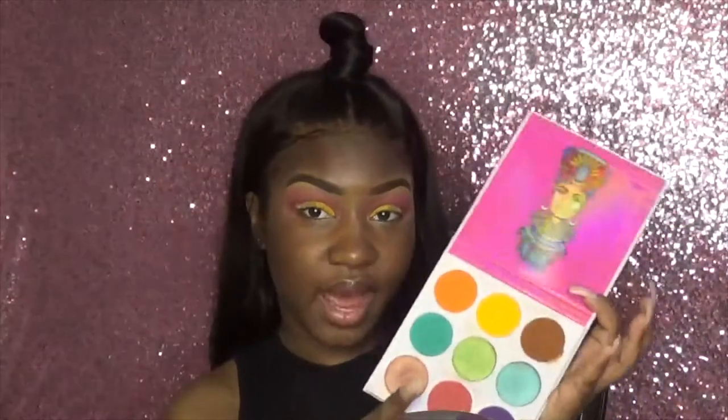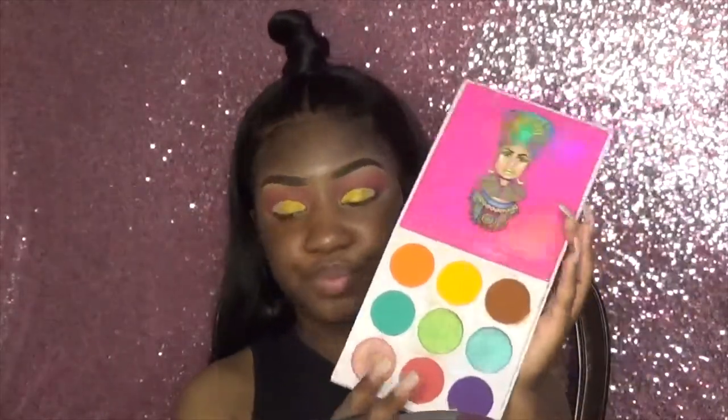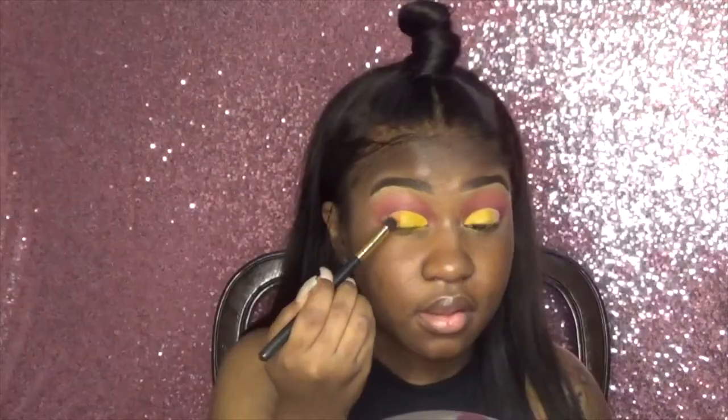Okay. For orange, same Juvia's Place palette, the orange that's in this one. I'm gonna use that on its own and blend in the pink and yellow together. Spraying my brush one more time. Wet up my mirror again. You know, typical Shelly foolishness. Girl, look at that. It looks like a crayon.